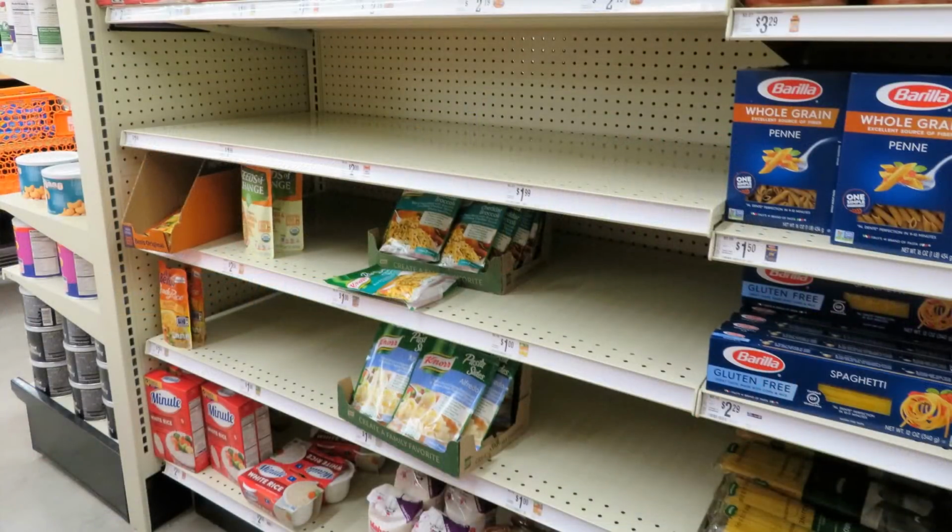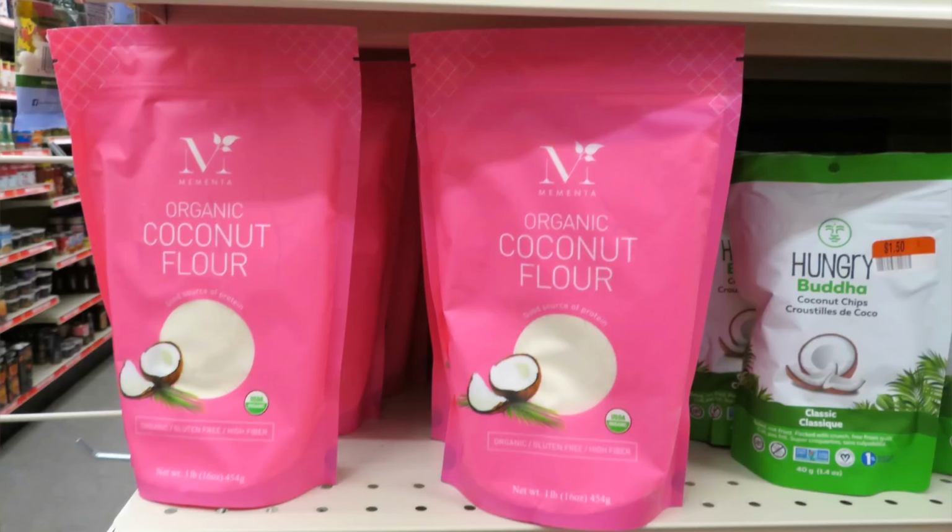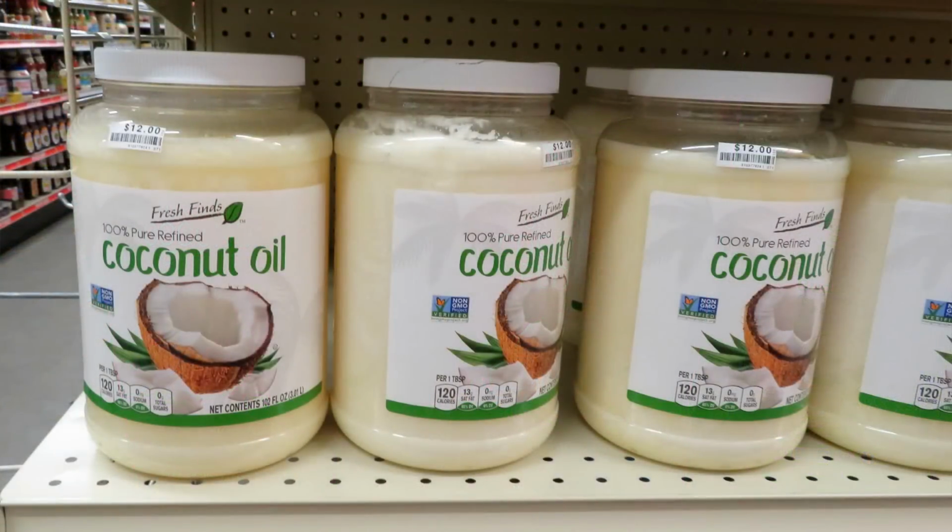They were very low on pasta. They had a few jars of pasta sauce. I also found a shelf of coconut flour. And look at the size of these coconut oils. These are huge jars of coconut oil.